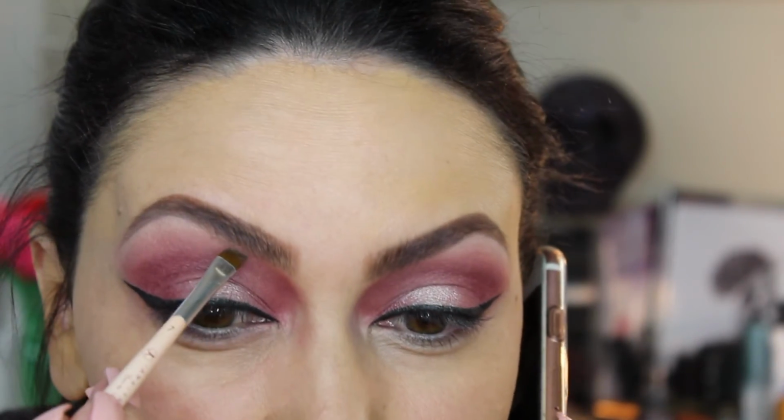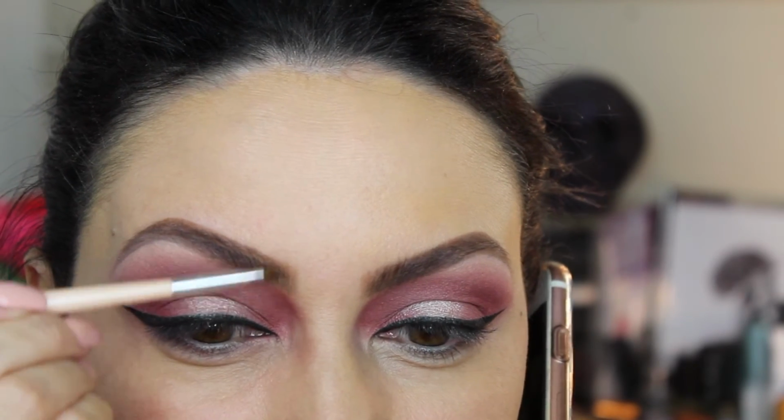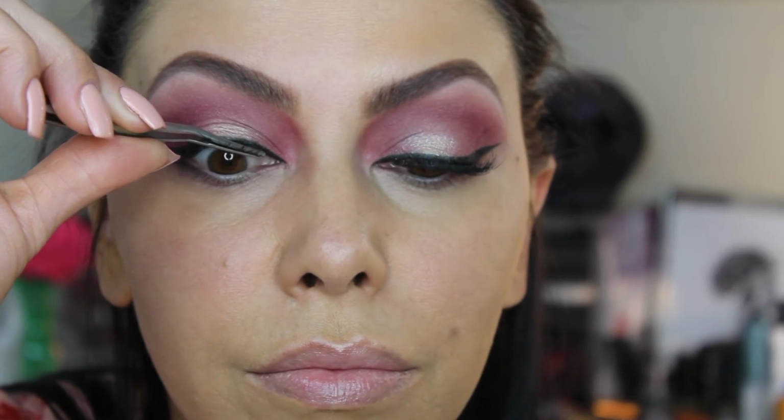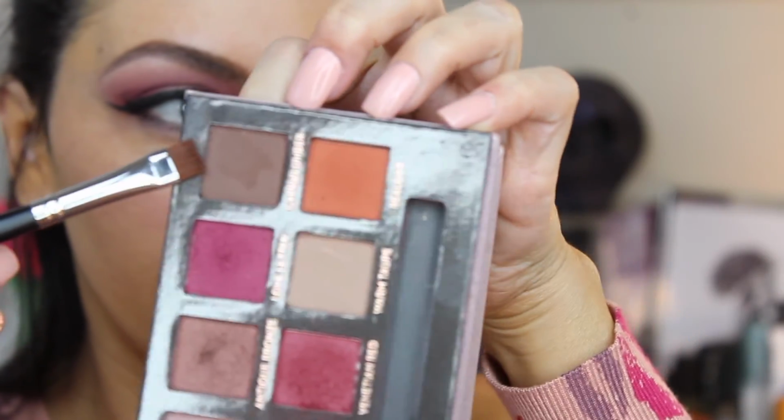And I also like to go back to my brows because the eyeshadow obviously went over my brows, and I want to intensify my brows by going over it again. I am also using my Demi Wispy lashes, the ones that flare out at the end.